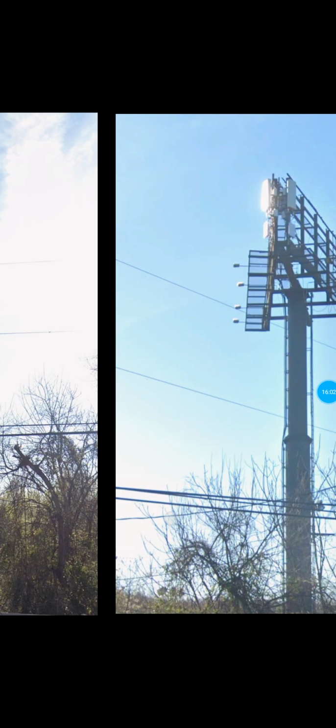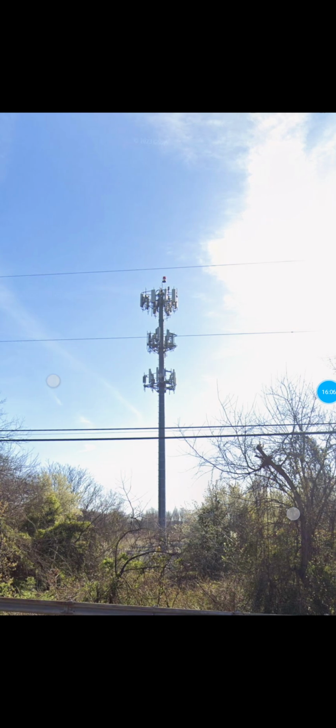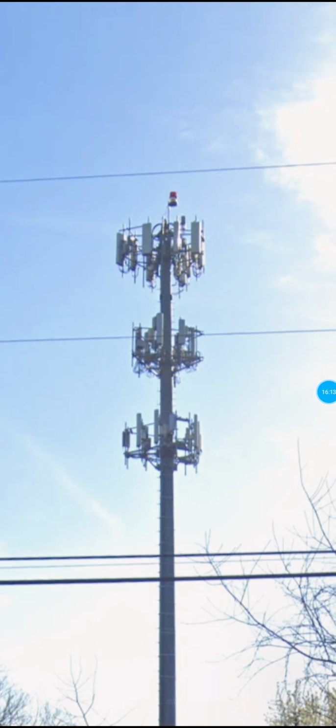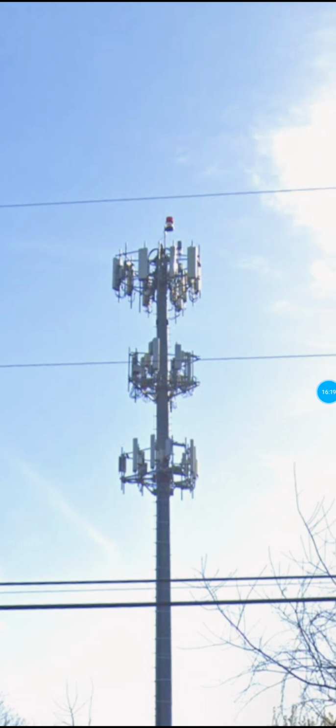I really wouldn't think that they would be 3G or 2G components. I think that they're actually down there. I actually think that they're further down here, like the smaller components. And then that's the 4G, I believe, right there on the second one. And then on the top, I believe that's the 5G.